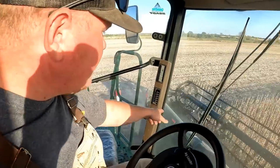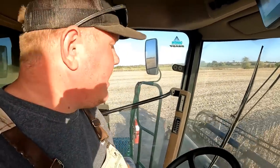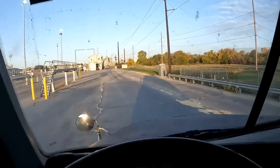Well, the MacDon's fixed. It ripped itself where the tabs go together, peeled one of those back, ripped it off. We got it back together. Could have been a bigger job than it ended up being. Heck yeah, boys. No line at Cargill this morning.